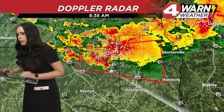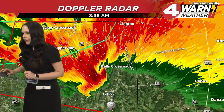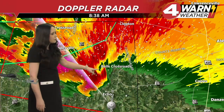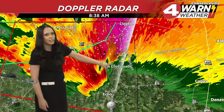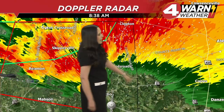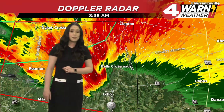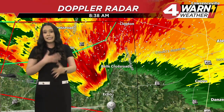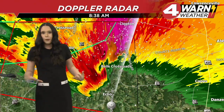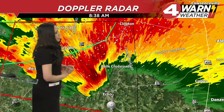Zooming in here a little closer. I want to make sure that I can get some town names and some areas here so that you know what we're looking at. So Bell's Crossroads, this is pretty much right over you. It's this area right here that we'll be watching for that possible tornado. And if you're on County Road 40, this is in Henry County, then I need you to get in your safe spot. If you're in Abbeville, again, I've said it before, you had a rough day yesterday, but this storm is headed your way, and it does have a possible tornado with it. So I need you to get in your safe spot.